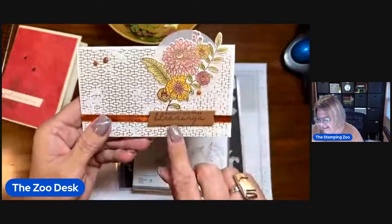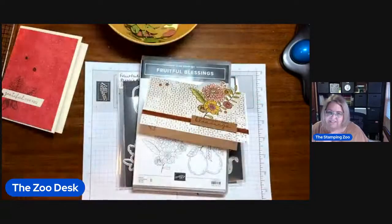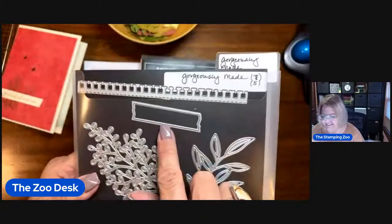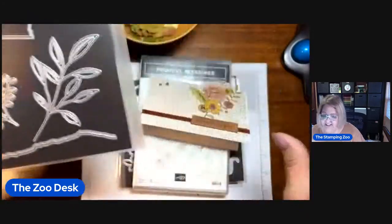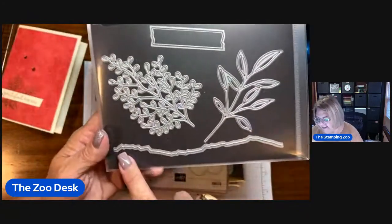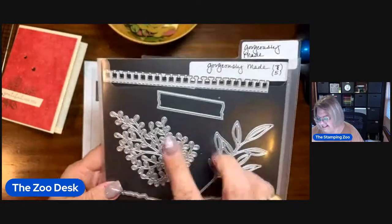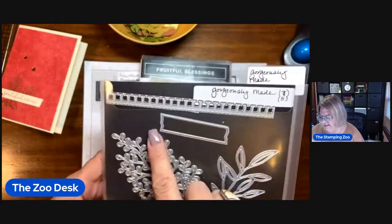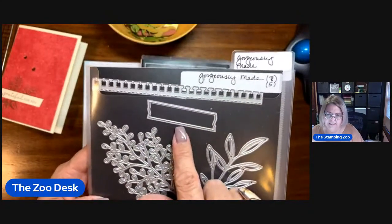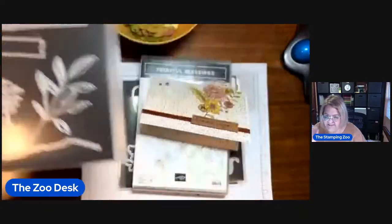And then this little die, I was just messing around, right? I could have just cut it out, but I wanted to use this from the Gorgeously Made. This is available now. It's in the annual catalog, and I love it. In particular, this die looks like torn paper. This is kind of a torn paper and texture type set. So you have this one that looks like it's torn washi tape, and then this, which is just binding.